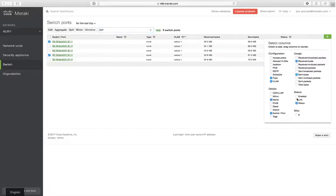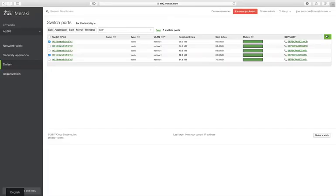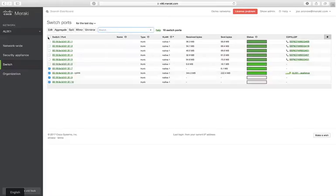So if we add the LLDP and CDP header here, this will tell me what they're connected to. I've searched for only things that are connected to Cisco IP phones. Select all, edit, and I can edit just those VoIP ports very easily and change the voice VLAN or whatever I want to do. So it's an incredibly flexible way of configuring switch ports across multiple switches.